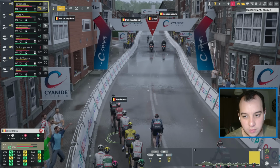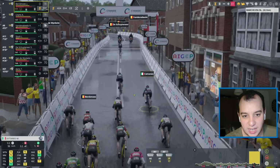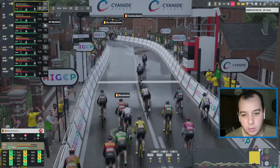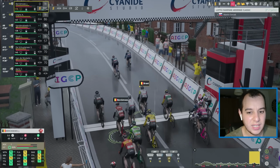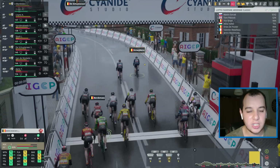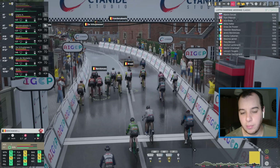We've just about survived. They're sprinting with 800 meters to go. We have to as well. Svirček attacks. Cataneo. Jenno Bergmoos. We're not going to get any result in this one. Can we hang on to a top 10? I think we can, but Svirček wins ahead of Tom Pidcock. We tried to follow his wheel, but we burned out in the end.